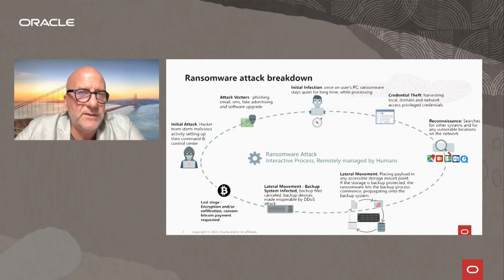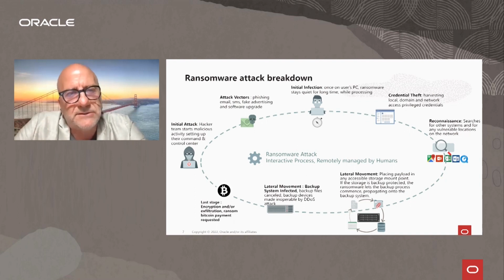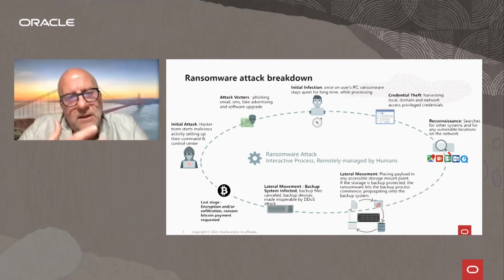And when they're done, they send you a ransom request. So again, this is really a sophisticated process. It's not just a simple malware CryptoLocker that locks your data. And as I was saying, it takes time to do all of this.